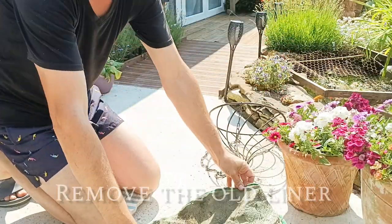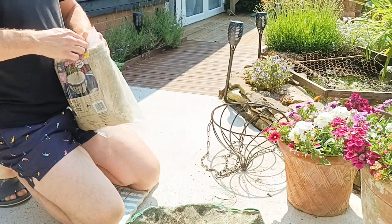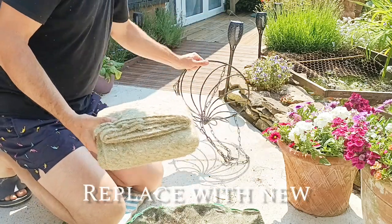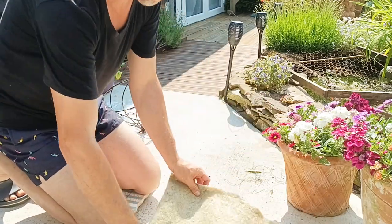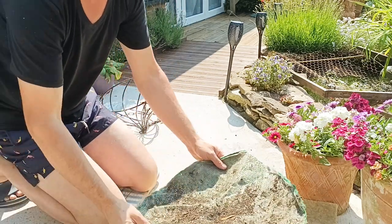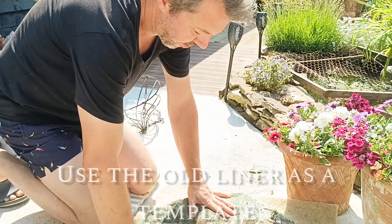This basket liner has been in for a couple of years and it was a real nice green to start with, but it faded into this really, really vivid green which didn't look very nice, so I thought it was time to replace it. Now when I went to the garden centre I couldn't remember what size the basket was, and normally they sell round ones, so I thought I'm just going to buy a big rectangular piece of the liner which will be useful for other projects too.